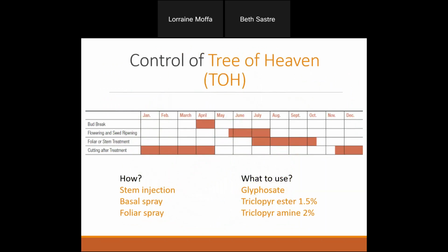So to control Tree of Heaven, we have a calendar, and it says at bud break, which happens in April. Then flowering and seeding, which happens from the end of May to July. And then we have the foliar or stem treatment, which is going to be from July to the middle of October. And then we have the cutting after treatment from January to April, and then mid-November to December.